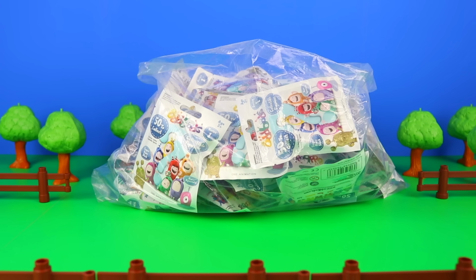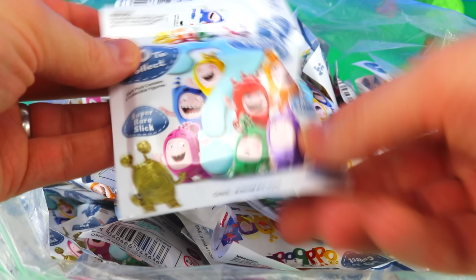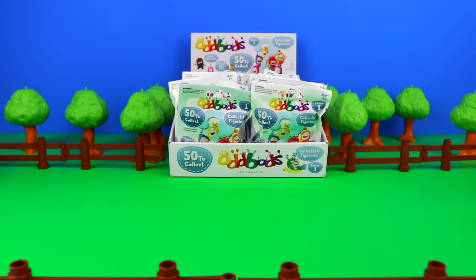Ah, it's the Series 1 blind bags. We've been waiting for these. I think I'll just radio into the Oddbods and let them know. Calling all Oddbods, this is British Bob. The Series 1 collectibles have just arrived, so please make your way to me in an orderly fashion.